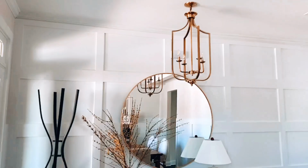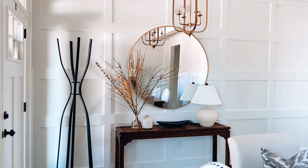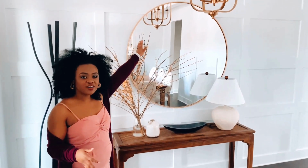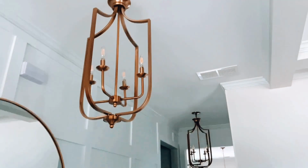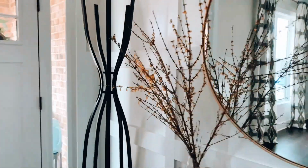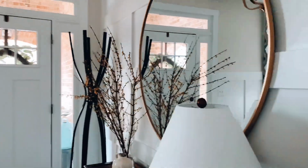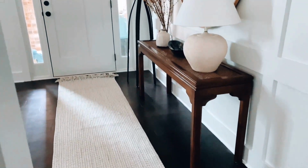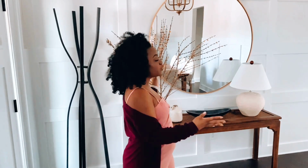Okay, so when you first come in, we have an entryway that is open to our dining room. We have made some good changes in this entryway. We've created board and batten walls that are all the way up. We also installed new brass light fixtures. We've installed brass light fixtures almost everywhere that we have done updates to our home. We also added some beautiful entryway decor. I have an entryway video on this channel that I'll leave a link to as well, so you can see how we created this entryway. But we love the new entryway that we've created in our home.